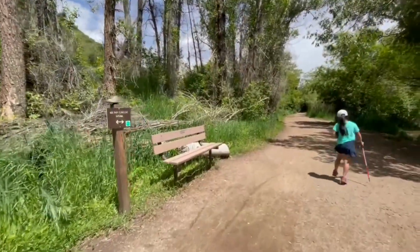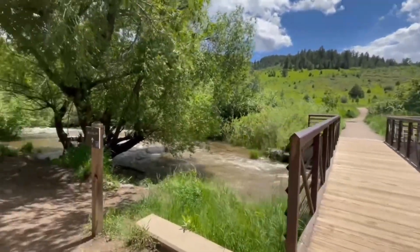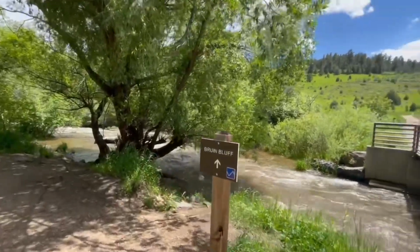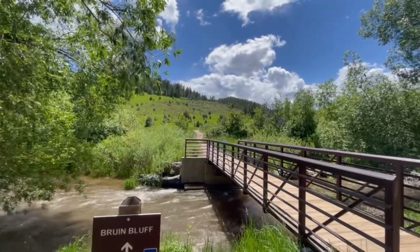Made it back to the Dipper Bridge and Bruin Bluff Cutoff. Look at that over there, so pretty. Oh, look at the clouds.